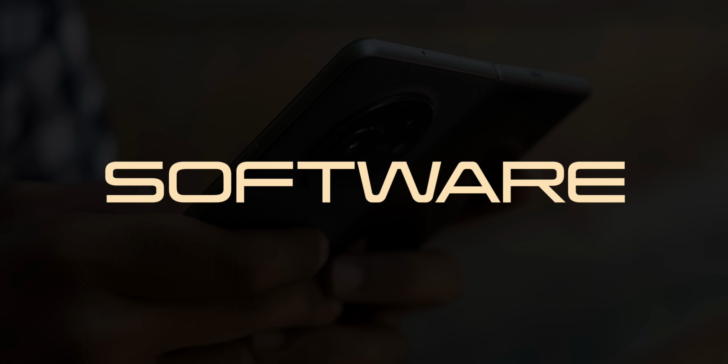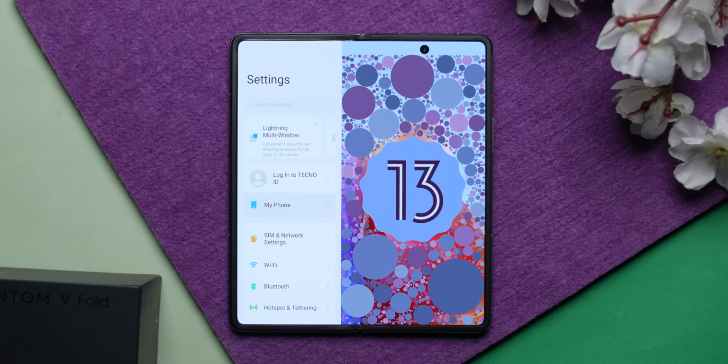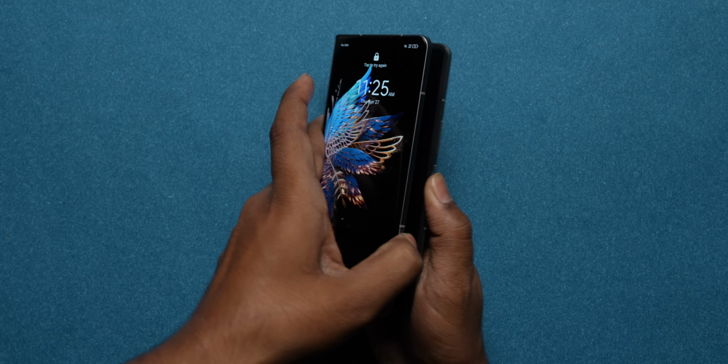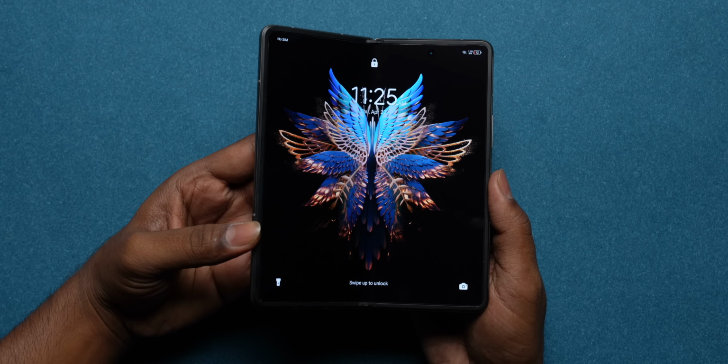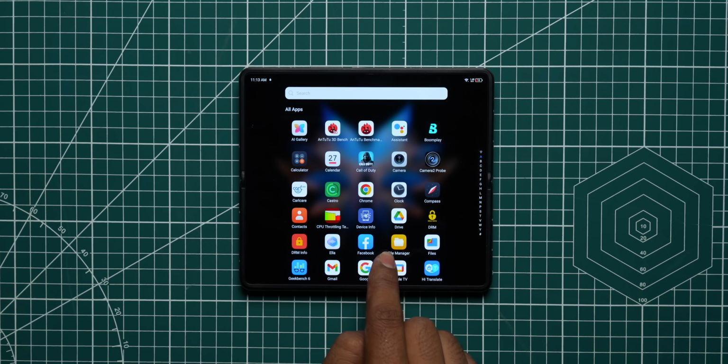Which then brings me to the software experience on the phone. You get a version of HiOS 13 for Fold based on Android 13. The kind of wallpapers that you get with the phone, it does make the phone look very good when it seamlessly transitions from the outer display to the inner display. And apart from that, the app layout, the software layout, all of that changes according to the orientation of the phone and how you're using it. All of that happens seamlessly, no problem.